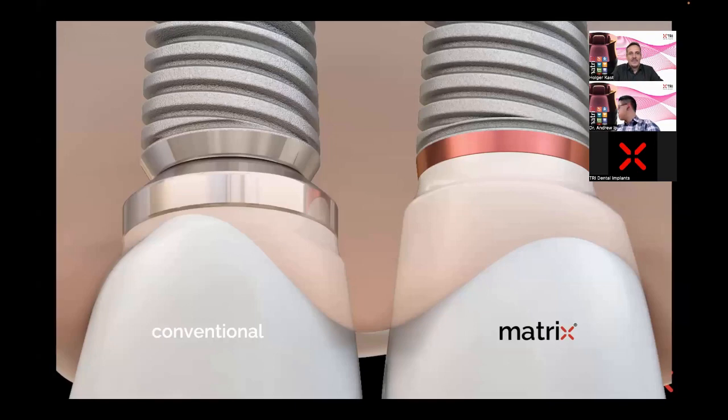Why we go into this full digital workflow with the matrix is shown a little bit in this picture. On the left side, you can see the conventional way. This is how every implant system works these days. We have an implant, we have an abutment, and on top of this abutment, we connect this new world of digital workflows of CAD/CAM prosthetics, either milled or also 3D printed.